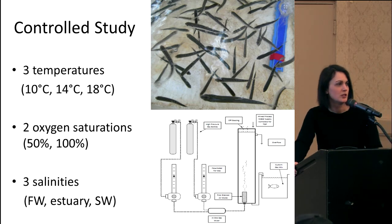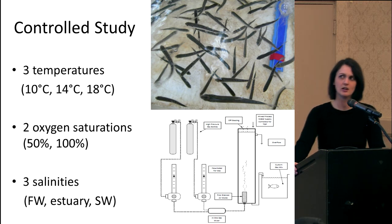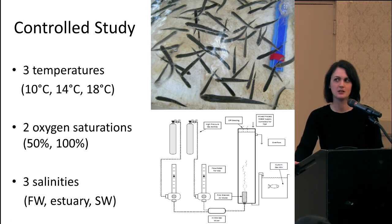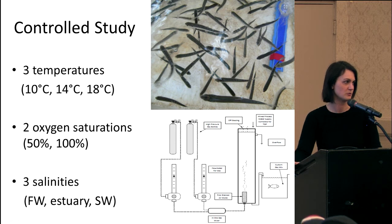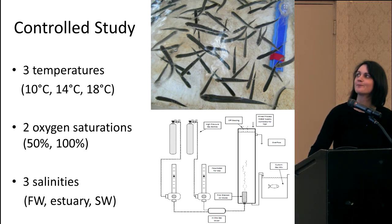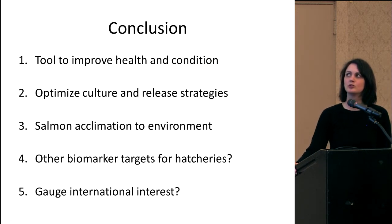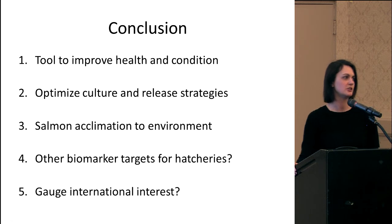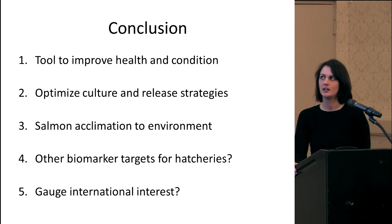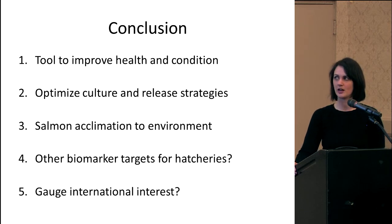We'd like to do this over the smoltification period, when fish would likely be more susceptible to thermal and hypoxia stressors. And we'd also like to examine this in adults, considering the thermal and freshwater preparedness context. So in conclusion, we are proposing a tool to improve the health and condition of hatchery fish. And this has opportunities for optimizing culture and release strategies.